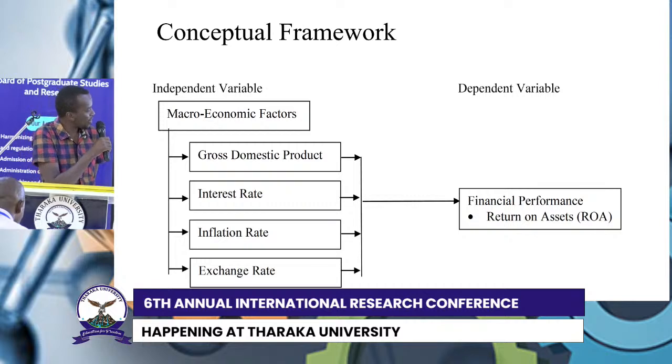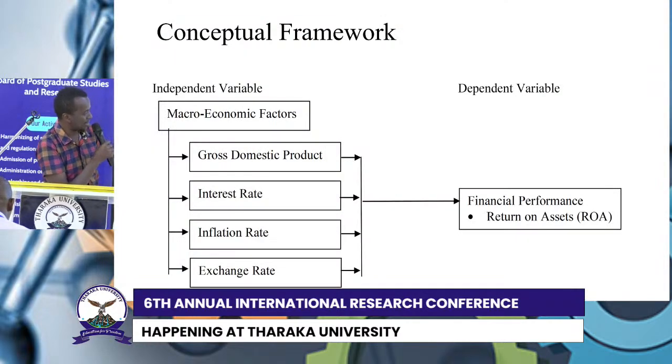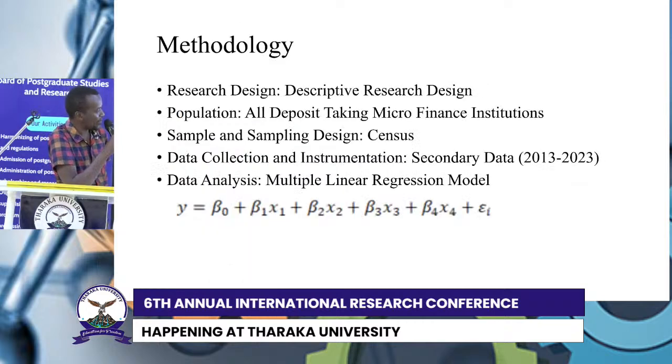Moving on to the conceptual framework, we basically have a figurative representation of the different variables that are being examined in the study. Of course, financial performance was measured using return on assets. Then the design was a descriptive research design, and the population was all deposit-taking microfinance institutions. According to the central bank, there are 14 in number, and of course there are more than that, but we only focused on the ones that are deposit-taking because they're the ones which are being regulated by the central bank.